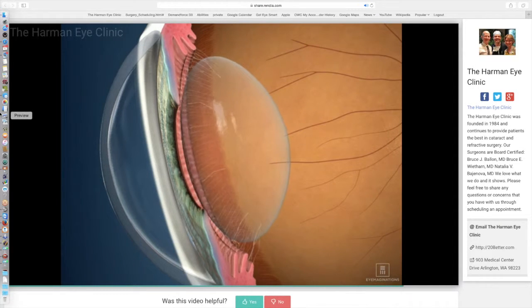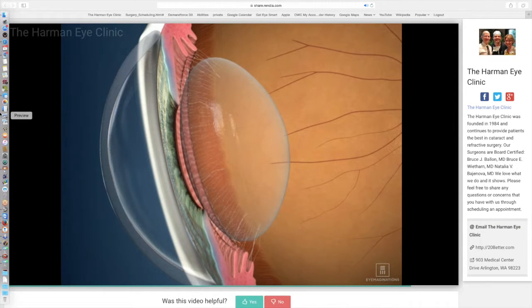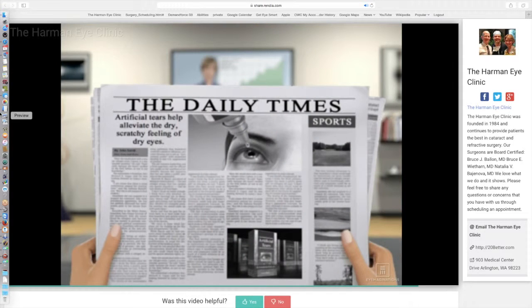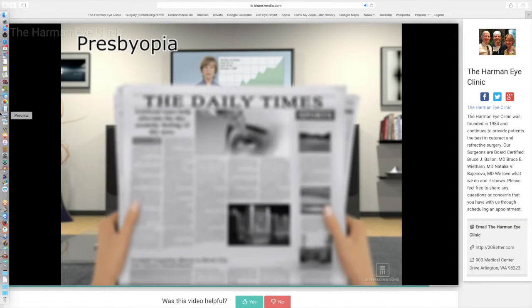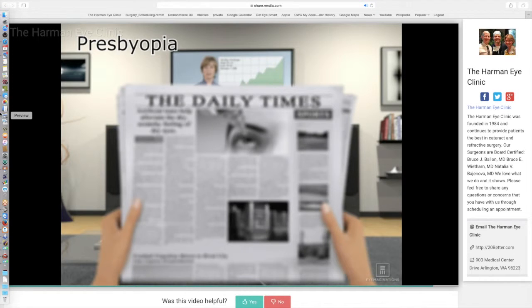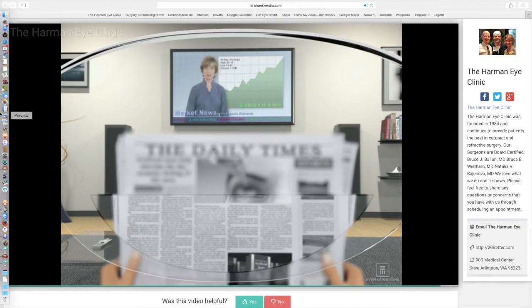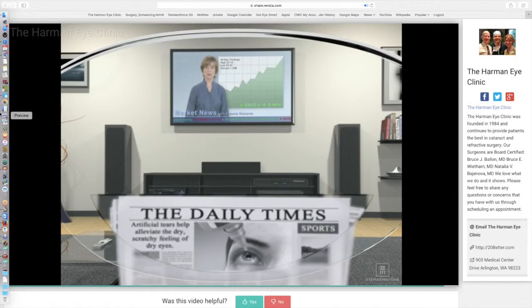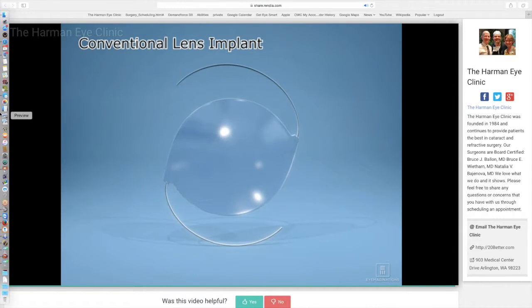Unfortunately, the eye's natural lens hardens as we age, and as it loses flexibility, we lose our accommodation. The term used to describe this natural and unavoidable loss of far to near focusing ability is presbyopia. By our 40s, our diminishing ability to focus up close must be replaced with reading glasses, bifocals or trifocals. Conventional artificial lens implants do not correct presbyopia because they cannot replace the need for reading glasses either.